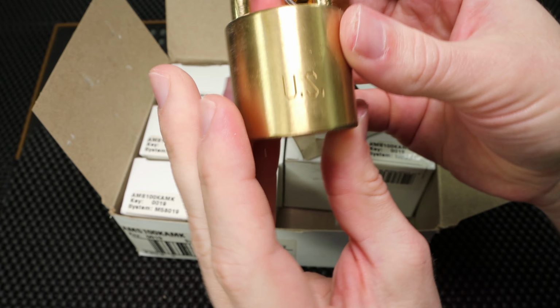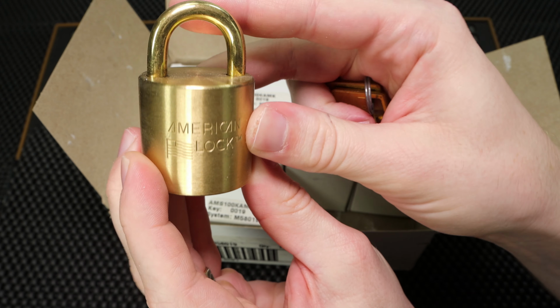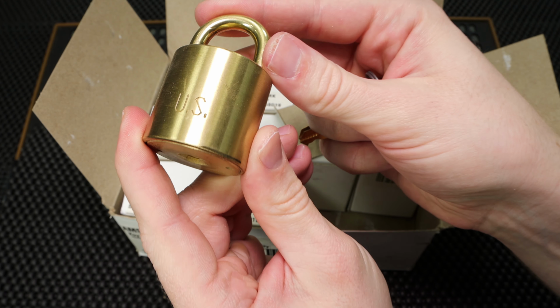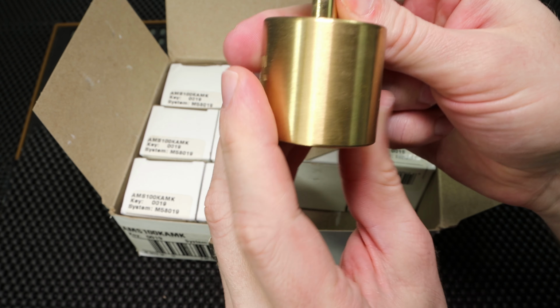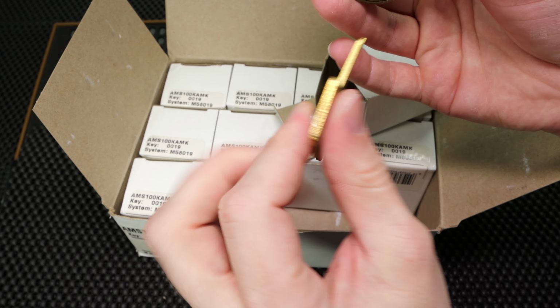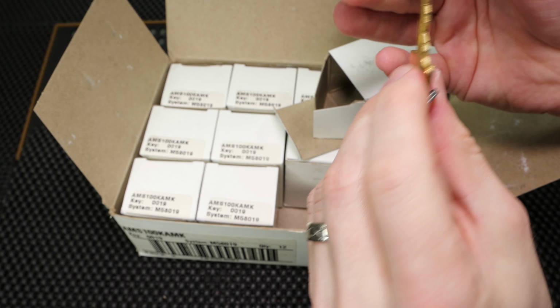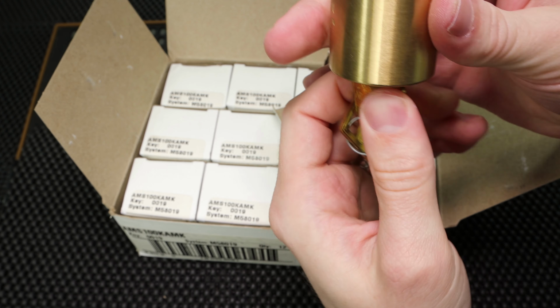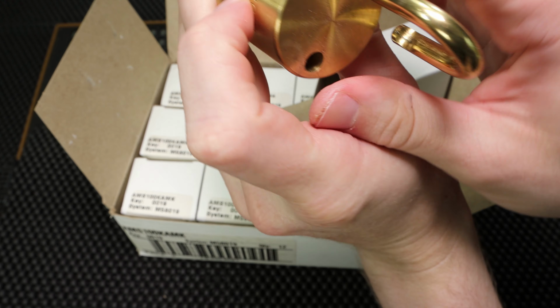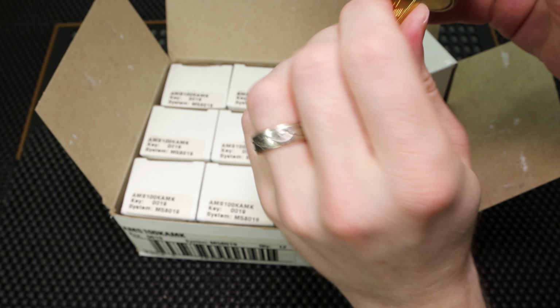And let's see, look at how beautiful these are. That is just such a fantastic looking lock. No scratches on it. Really cool. And I believe these are going to be all keyed alike. Let's see. They have a little ball bearing on the inside, and that is really, really cool.